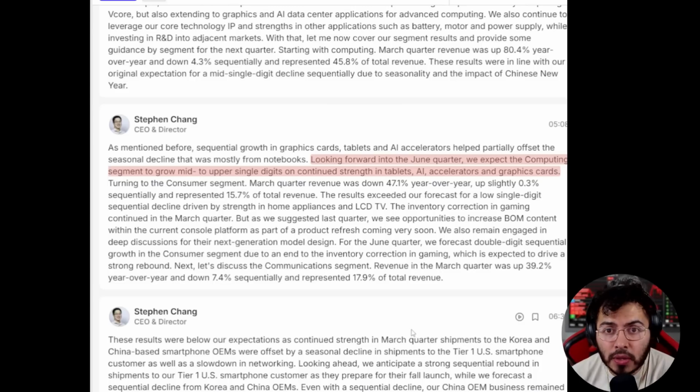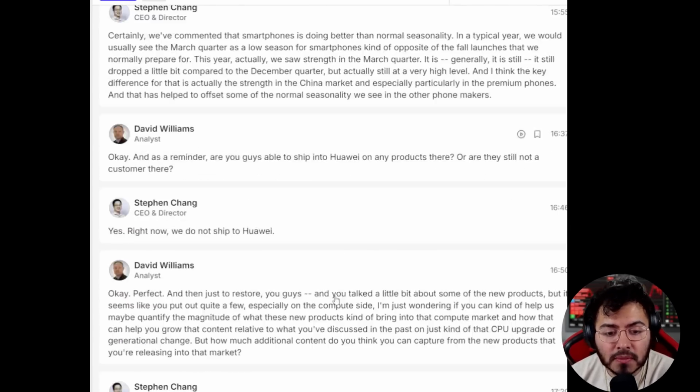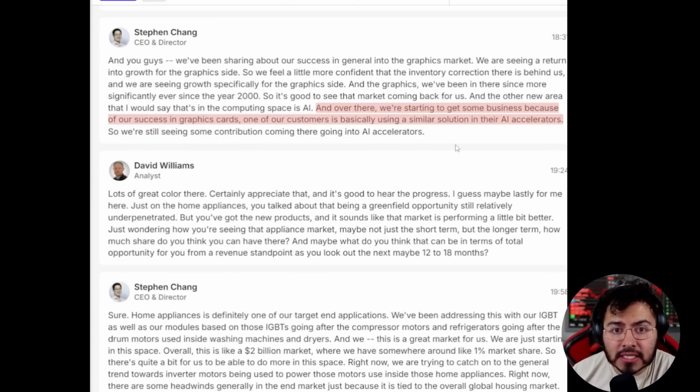But if they are going to go in the GB200 in the upcoming years, I do believe the year-over-year growth here in their computing segment, which was nearly 50% of this company's total revenue, can grow at a faster rate. Now, if we keep scrolling down, some other things I have highlighted is that they're starting to get some business because of their success in graphics cards. One of their customers is basically using similar solutions on their AI accelerators.